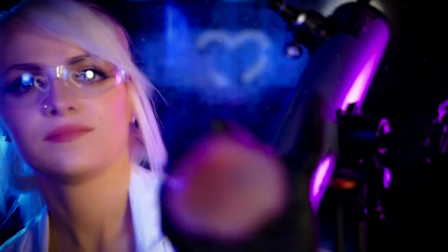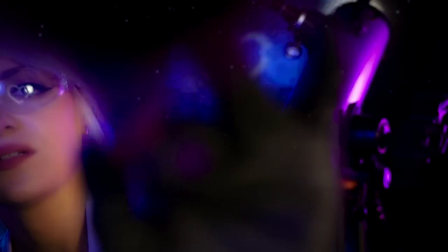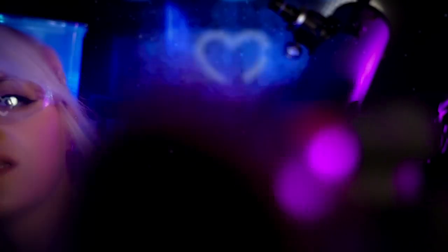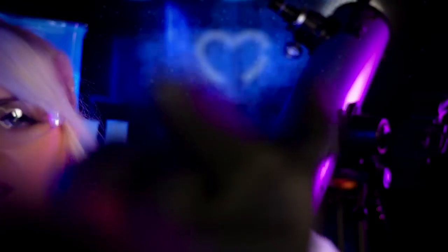Just going to get that all brushed. Good. Okay. That should do it here. And just make sure I get the outside and inside. All brushed in. I'll give it a couple seconds to dry.